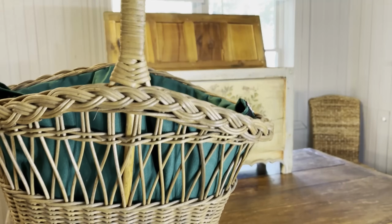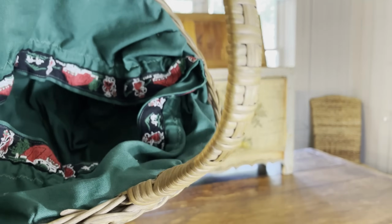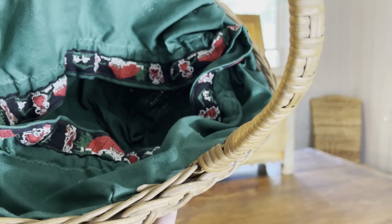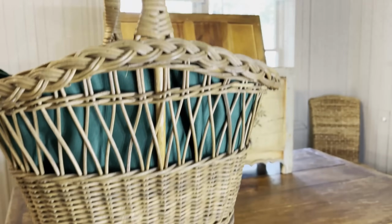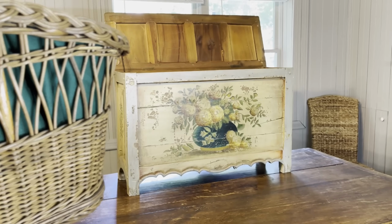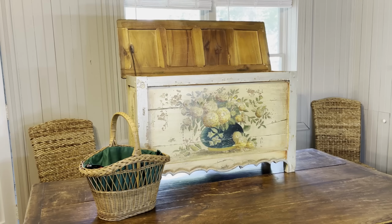And then I have this basket, another Facebook Marketplace find. And as you can see, the strap is not in working order, but that's an easy fix. But I like the folk work, the needlework on the top part of the basket. And the green matches perfectly with this chest. I'm telling you, these pieces find each other. That's all I have to say about that.